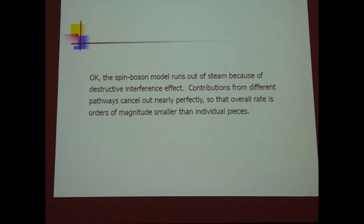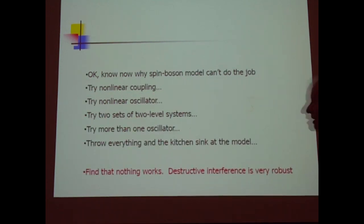So we've diagnosed the system. We know why it doesn't work. Now the question is, can we fix it? Can we make a version of the model that does work? So I tried, instead of linear coupling, nonlinear coupling. I tried a nonlinear oscillator. I tried more than one set of two-level systems. I tried more than one oscillator. I tried the kitchen sink. Put in the kitchen sink and model the kitchen. It didn't work either. Nothing works. Destructive interference is very robust.